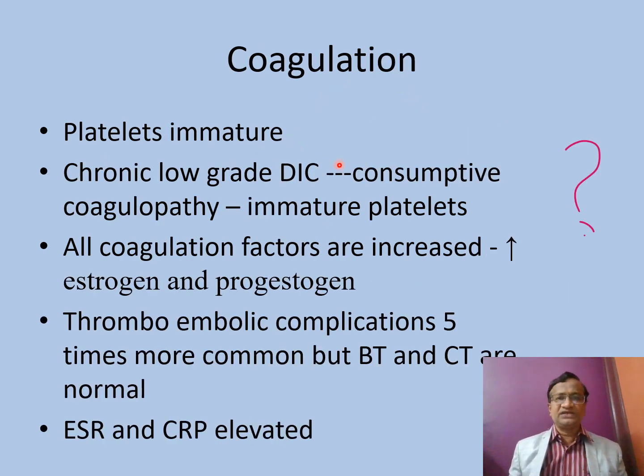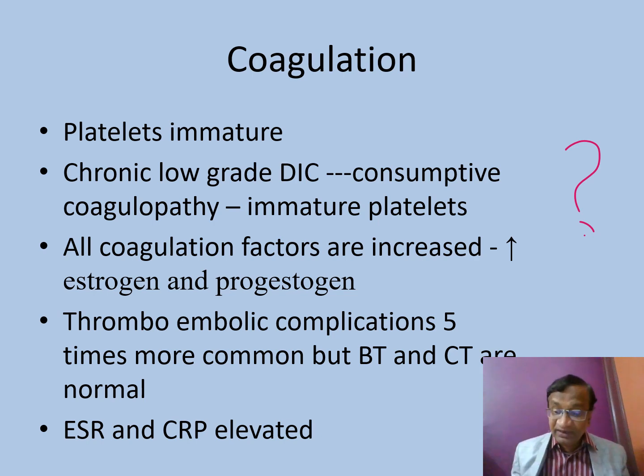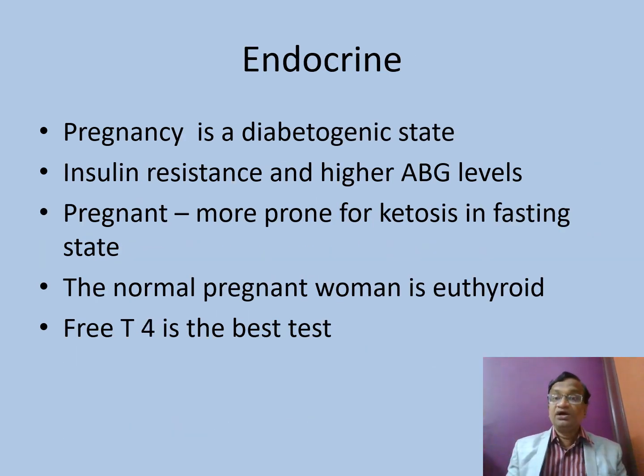In coagulation, platelets are immature, there is a chronic low-grade compensated coagulopathy, and all coagulation factors are increased. BT and CT are normal, but thromboembolic complications are common. ESR and CRP may be elevated. So pregnancy is a procoagulant state, and the blood is likely to clot easily. We need that to decrease blood loss after delivery. This is normal physiology. Pregnant mothers are procoagulant because they need to lose less blood after delivery.